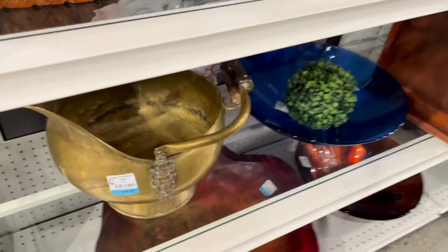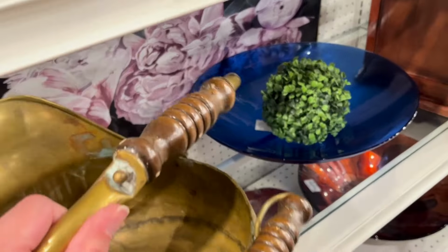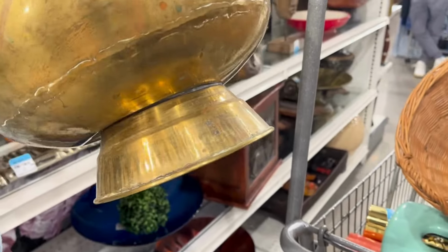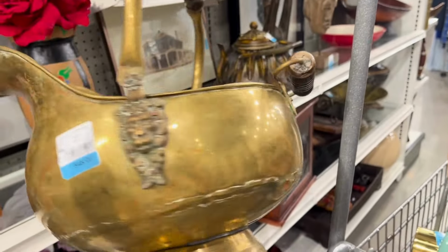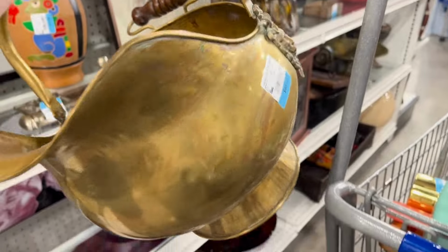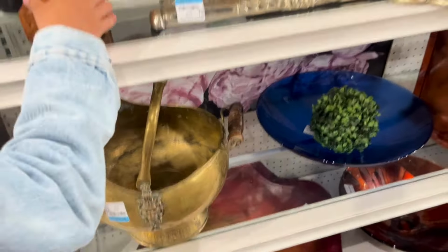And this find was just super amazing. $45 though, so unfortunately I had to leave it behind, but it's an absolutely enormous brass pitcher or planter of some kind. I don't know what the intended use of that is. If anybody knows what those were used for, please let me know in the comments. I'd love to find out.